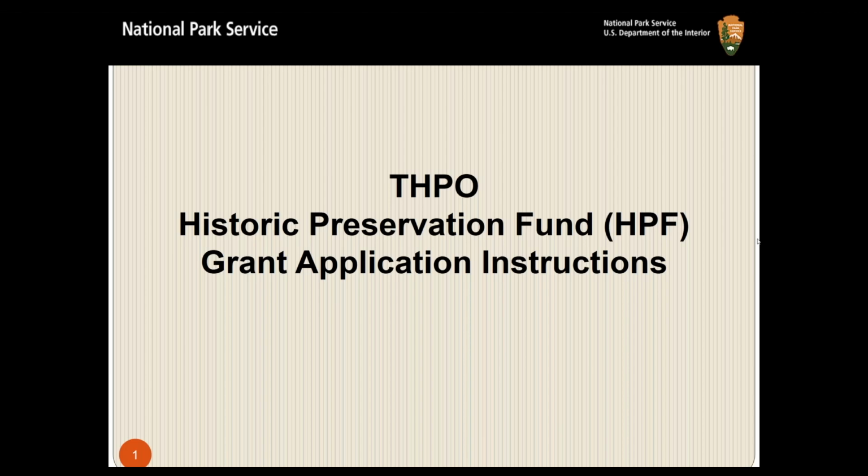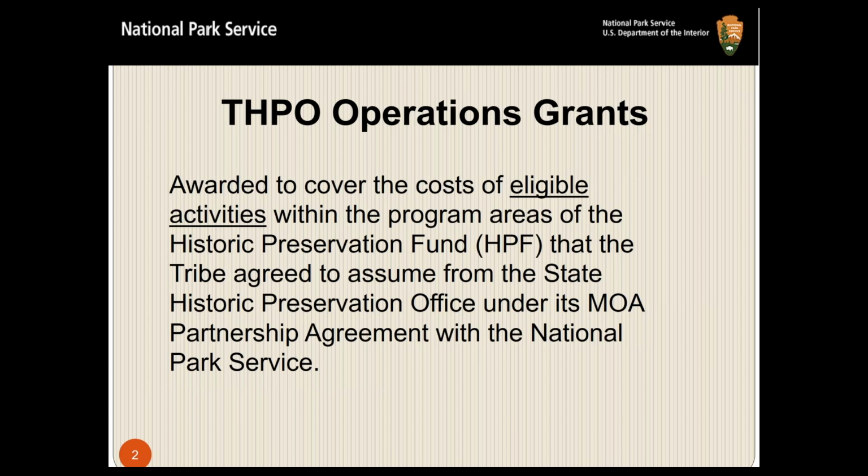In this presentation, we'll cover the basics of how to apply for your Tribal Historic Preservation Office Historic Preservation Fund grant. THPO operation grants are awarded to cover the costs of eligible activities within program areas of the Historic Preservation Fund that the tribe agreed to assume from the State Historic Preservation Office under its initial MOA partnership agreement with the National Park Service.